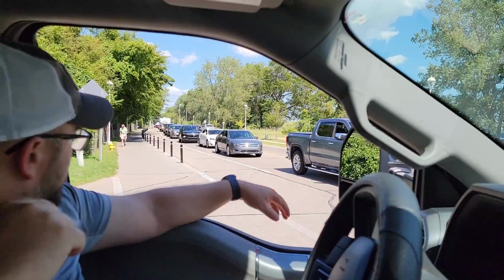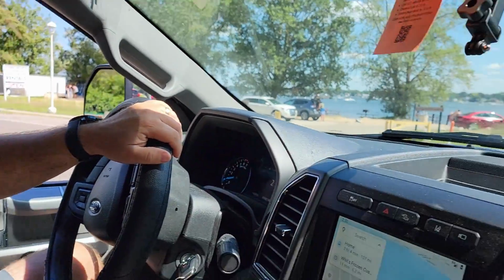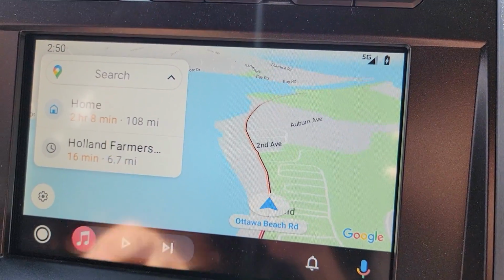There's a really long line to the beach. The line goes way past the campground, so it's about a 15-minute walk. It's going to be way longer driving, I think. So we'll see. We should time how long this takes. It's 2:50 now. We'll see how long it takes us to get to the beach.